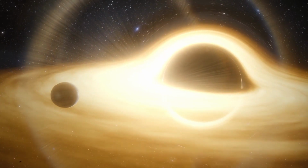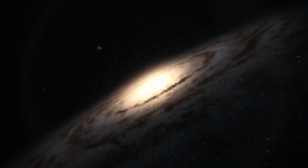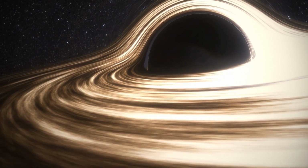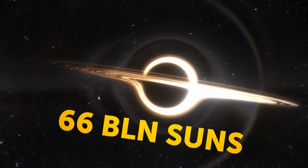Supermassive black holes, which can be many millions of times the mass of the Sun, tend to lurk in the centers of galaxies. The most massive black hole astronomers have discovered so far is TON 618. Its mass is equal to that of 66 billion suns.